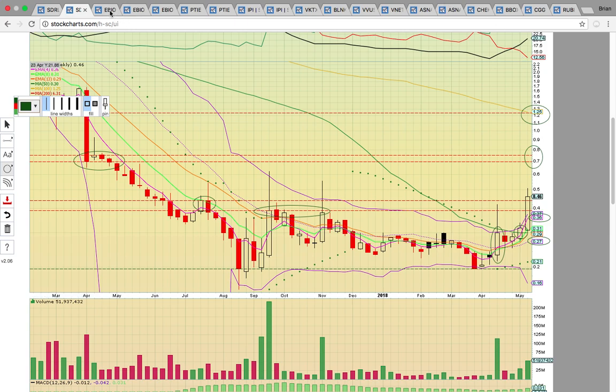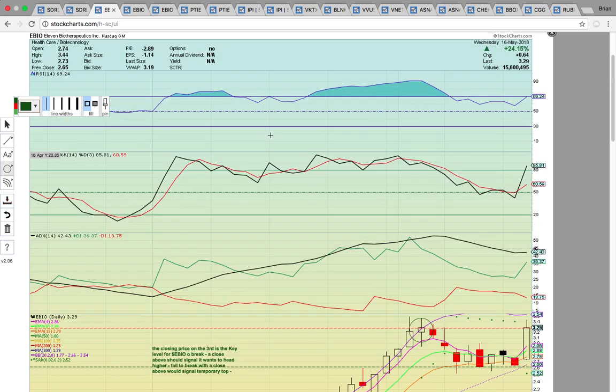Nothing goes in a straight line, and so we use the ebb and flows to be able to lock in profits. And then if you really like the stock, you can reload lower. Okay, let's look at EBIO. Closed up 24% today. So yeah, this made a really nice move.